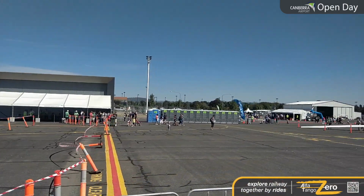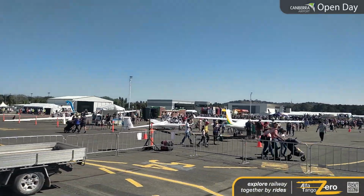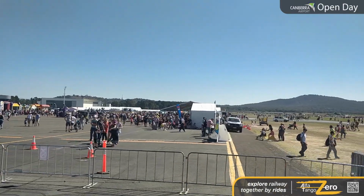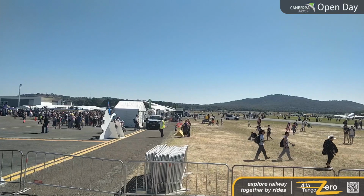Now, a bit of background for Canberra Airport. Canberra Airport's a privately owned airport. It was purchased from the government in 1998 by Capital Airport Group, which is headed by Canberra businessman Terry Snow. We're actually celebrating 20 years almost to the day.